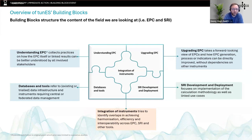And we have clustered the entire field into 5 building blocks. These are understanding EPC, basically what is visible on an EPC and how it could be upgraded, for instance dynamic EPCs; databases and tools, which might already partially exist in some, but not all countries, and which, as we learned, are required in the EPBD for all countries, to store the data and make it useful; SRI as a completely new instrument; and then, as we just heard in the past presentations, the integration of the instruments into one flow, be it one process, one method, one tool, whatever it may be. It depends on the approach.